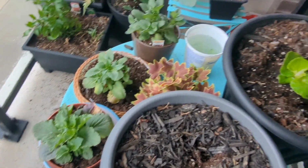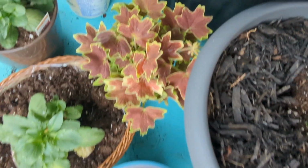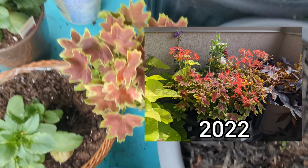I also decided to get another Vancouver Centennial Geranium, which is this one here with the red leaves, because I think it's really pretty, and I had it before and it did really well.